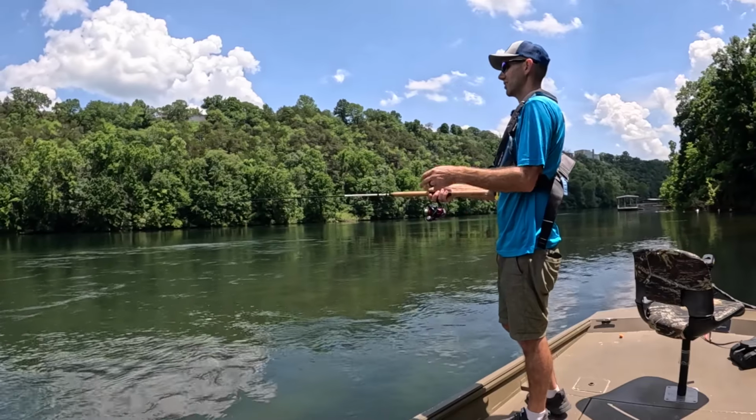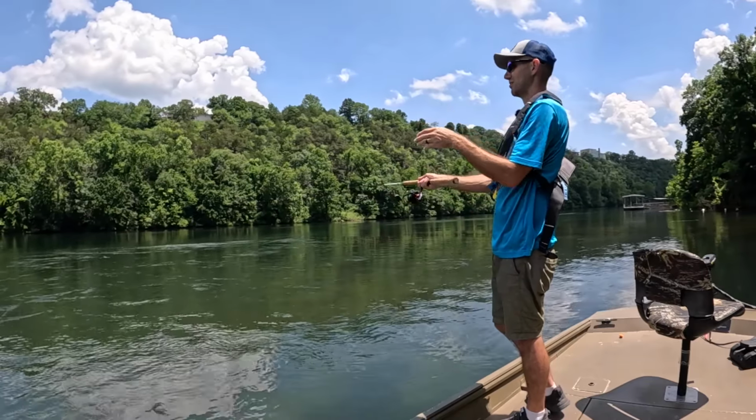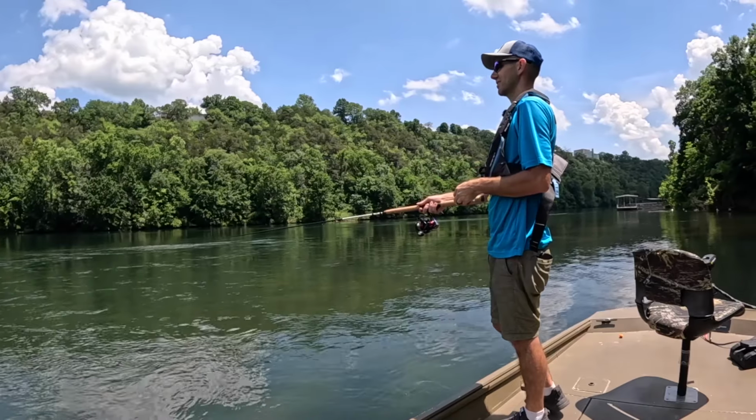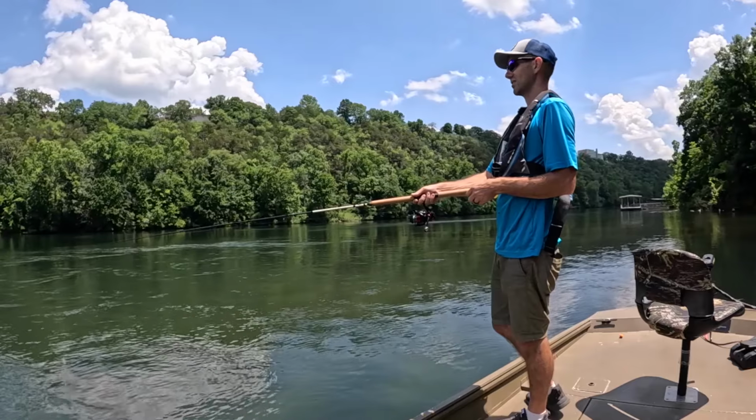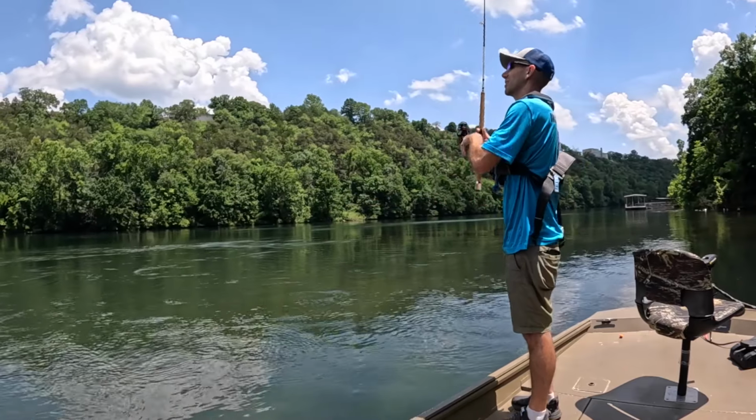They're not biting very hard. They're almost just slowing that bobber down. So I've got a little bigger bobber than I need on there.